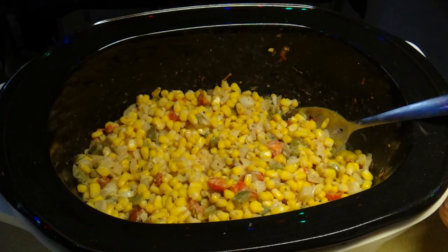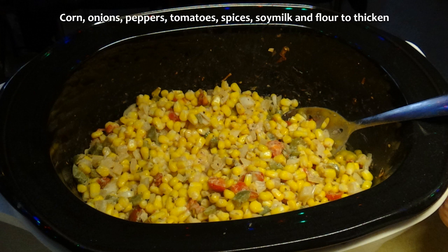Here we have some corn. We used to always make a cream corn, which of course was loaded with saturated fat in the form of tons of butter and cream cheese. So instead of all of those artery-clogging ingredients, we decided to just make this corn recipe.